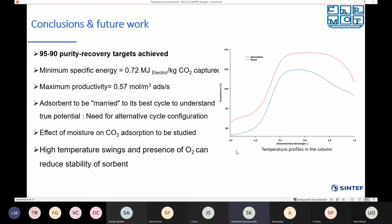So to conclude, we were able to achieve 95% purity and 90% recovery targets. The minimum specific energy is about 0.72 megajoules, but if you convert this to a thermal basis to compare with amines, this is closer to monoethanolamine than the newer amines like Selexol or the CESAR process. Therefore, we need to explore alternate cycle configurations that can improve the performance of the process.